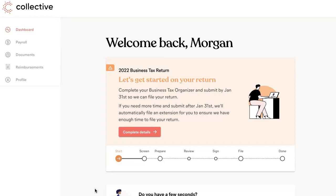And then Collective sends me a quarterly estimate that I have to send in to the tax people in the IRS. So then I send the IRS money. Then at the end of the year, Collective starts working on my annual taxes and they take care of all that good stuff for me. And it is literally that easy. It's pretty amazing.